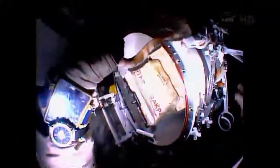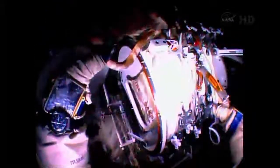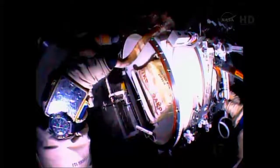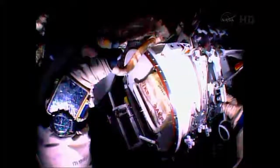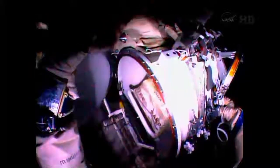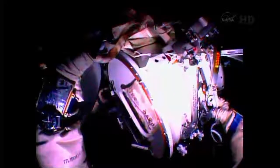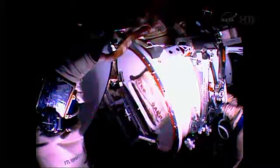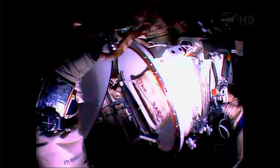As Mr. Chicken and Ms. Sirkin work on replacing and swapping out this flow control valve, meanwhile, the team on the ground in Russia has been checking out the connection that they made earlier of the KERS hardware system, and reports are that checkout is going well, everything looking as expected. Later in the spacewalk, Ms. Sirkin and Mr. Chicken will disconnect that connection, as it's just a checkout to make sure that everything's ready for the arrival of the multi-purpose laboratory module later this year.